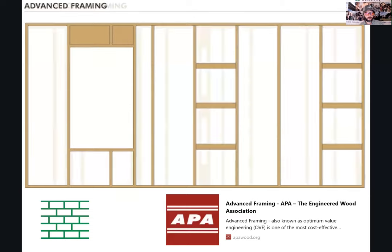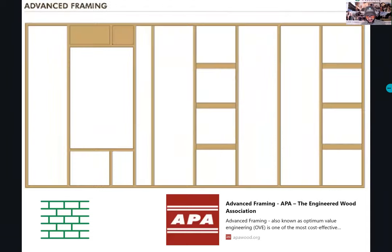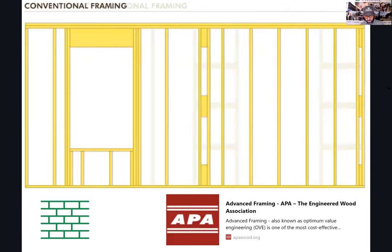This detail from APA is always really cool to me, because you can see it flash on and off. It goes from advanced to not advanced, right? Look at all that wood there when it's not advanced.